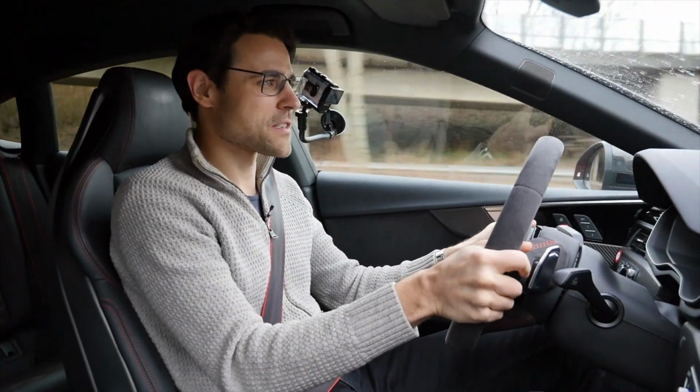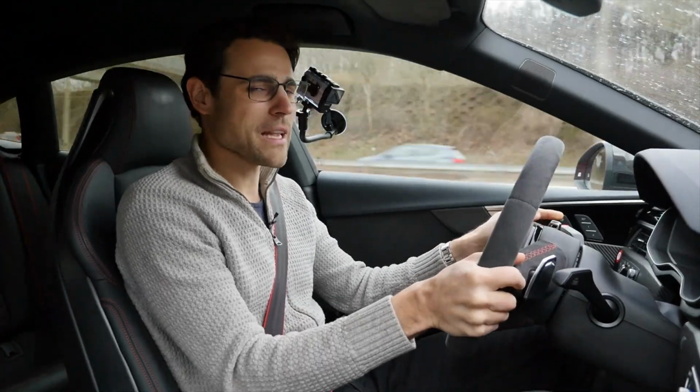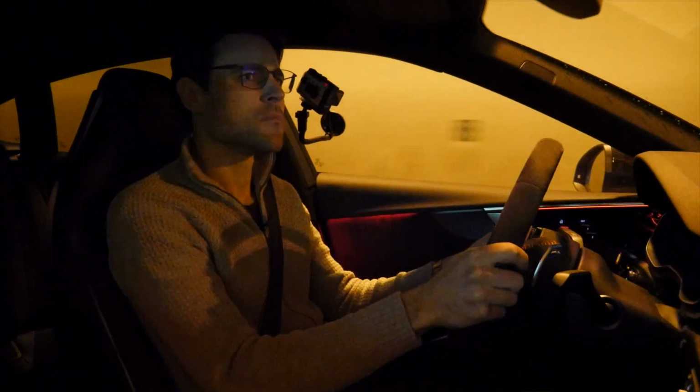It's really awesome. I love this Alcantara steering wheel. It's giving me so much control of the vehicle, so much balance and handling. The interface between driver and vehicle is awesome.